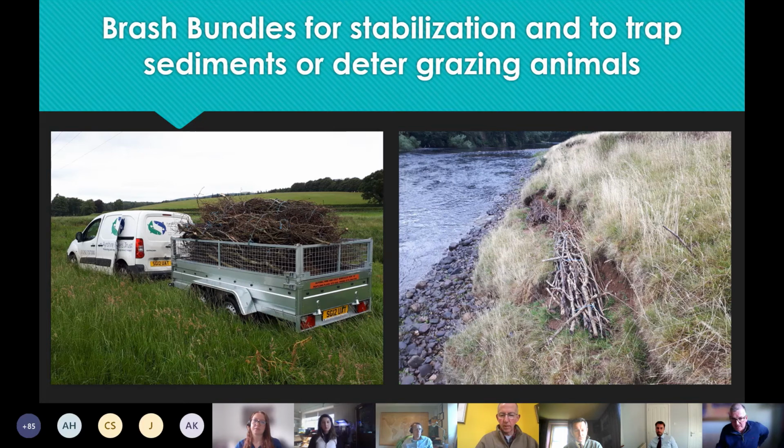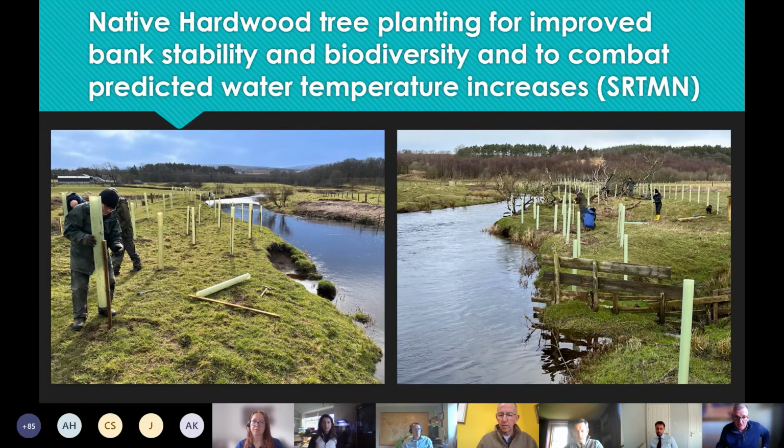We also use them to keep sheep off of eroding banks, where sheep are terrible for just rubbing against this and taking shade and shelter under river banks, and they cause tremendous problems. So not just next to the water, but on the bankings themselves.